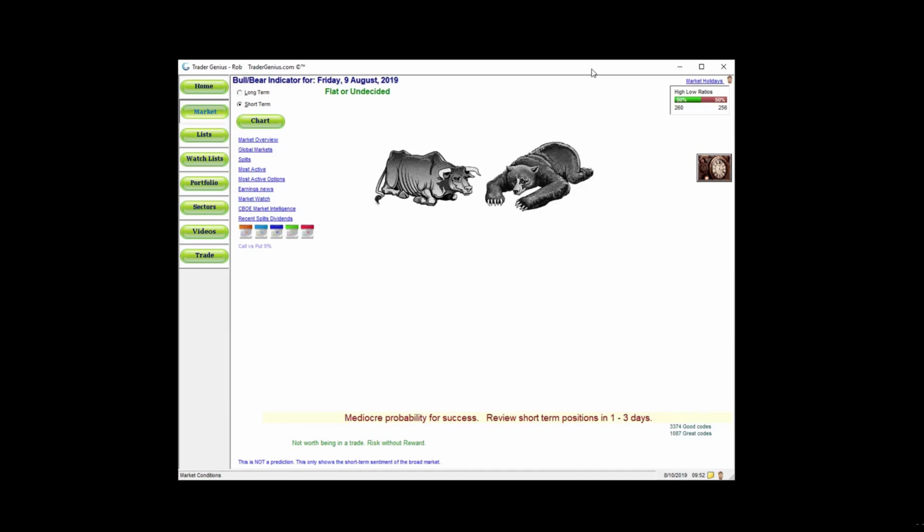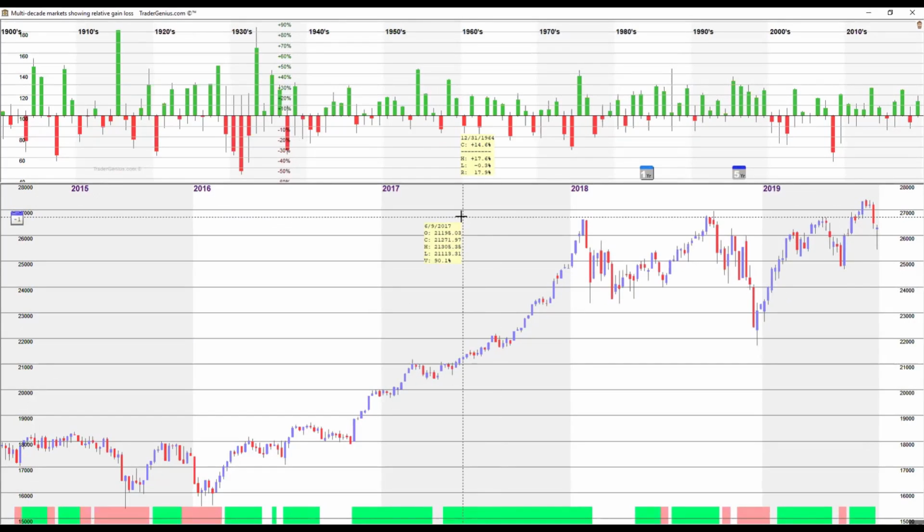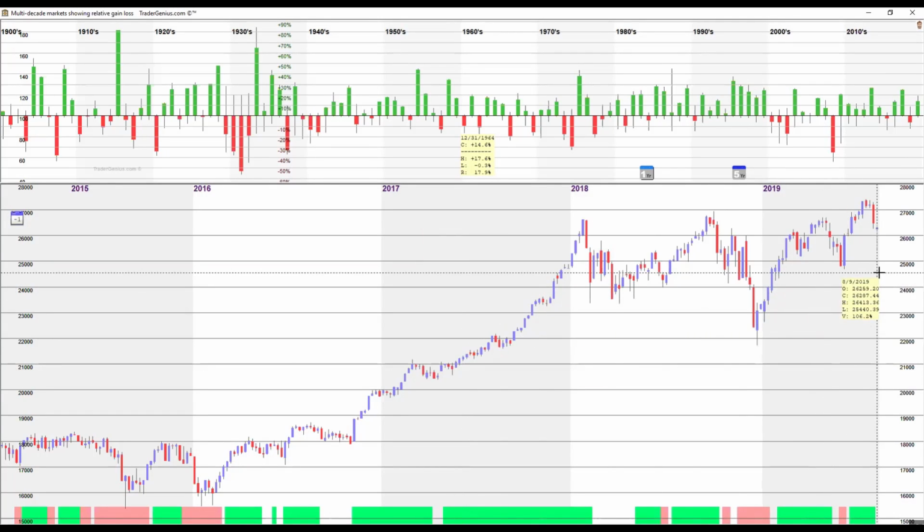We'll start with the long-term multi-decade chart. Open that up. And Jess, what are you seeing on this long-term chart? On the multi-decade long-term chart, I am seeing an interesting development as far as this candle right here, the last weekly candle that we've had. Down here at the bottom, we don't have signal on. So no green, no red, it's just white with a blue candle right here.